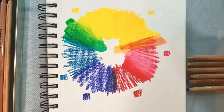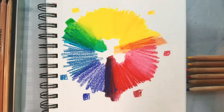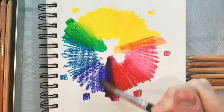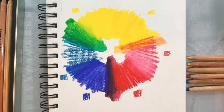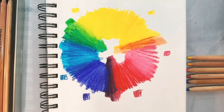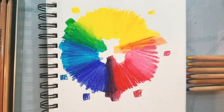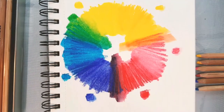Because watercolor is always, dry, a little lighter, a little duller than when it's wet, but there shouldn't be a drastic color shift. So while these are still wet, the colors are really bright and vibrant, but you guys can see the pencil marks still. So that's unactivated color that never went anywhere, which would mean that these watercolor pencils don't really work well as a standalone watercolor product.